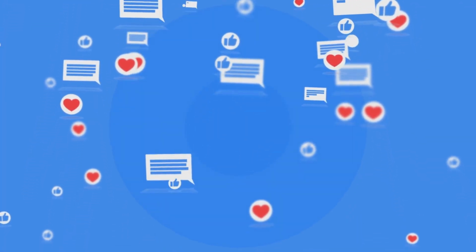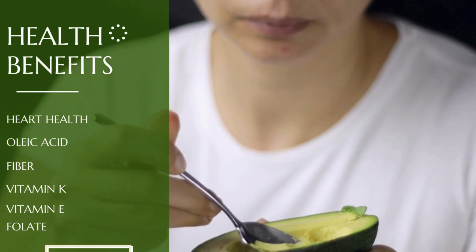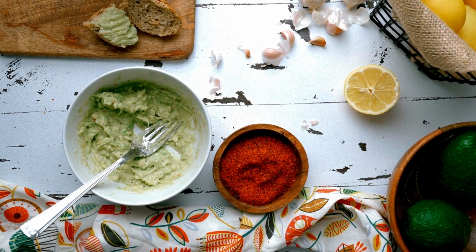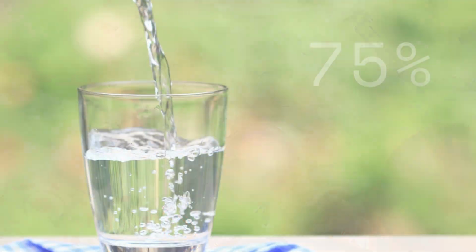Now let's switch gears and move into the nutritional value that avocado brings to the table. This nutrient-dense fruit offers an array of health benefits that make them a worthy addition to your daily diet. Avocados are 75% water, which contributes to its creamy and smooth texture.